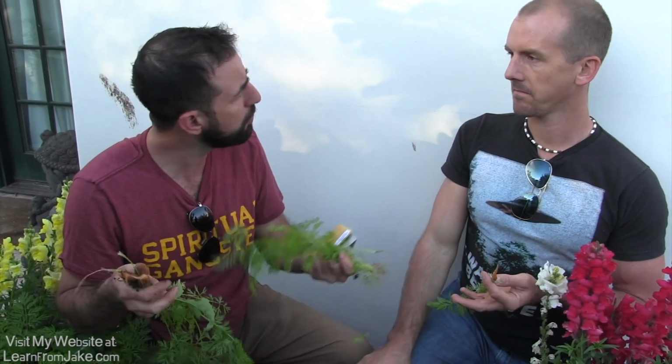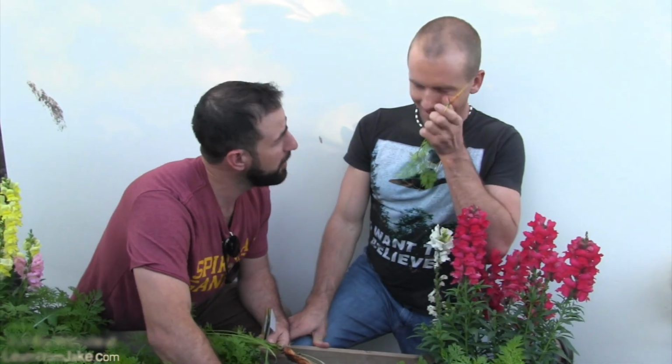Now you can eat carrot greens, or you could compost them. Juice them, so it's not truly wasted, but you definitely want a big fat rabbit, you can feed them to your rabbit.